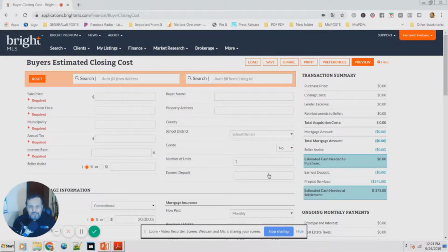And today we're going to be talking about the buyer's estimated closing costs. This is specifically on the areas that we service, which is Montgomery County, Maryland. And I want to give you a little bit more information about how much money it costs to buy a home in Montgomery County. And then you can have an idea how much it's going to cost you.